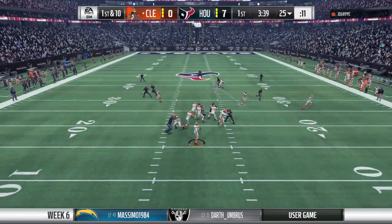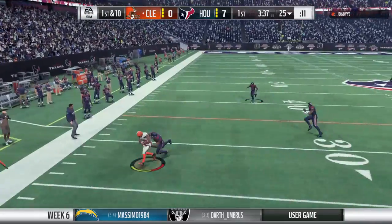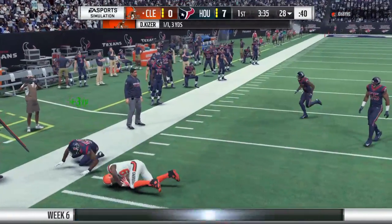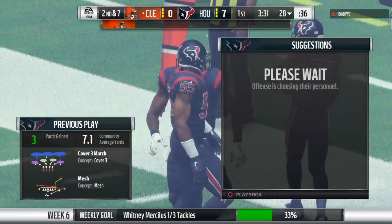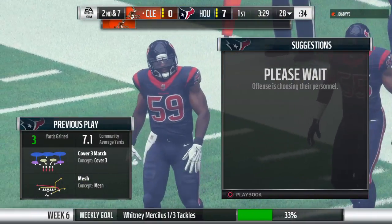Kaiser now to throw on first down. The throw to the left side caught by Coleman. And this one will go to the 28-yard line. The completion good for 3, and it's 2nd down.